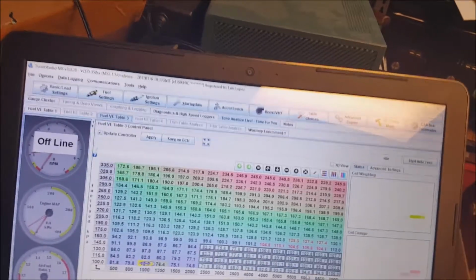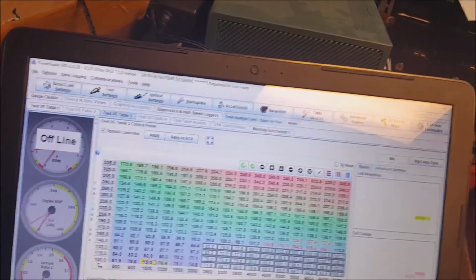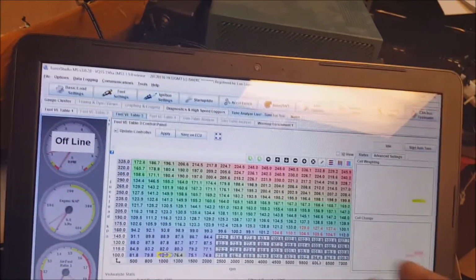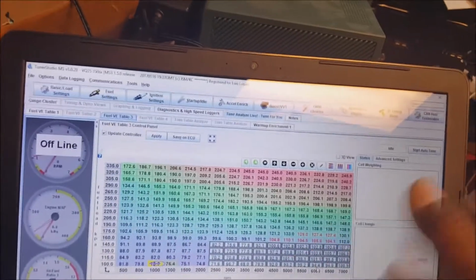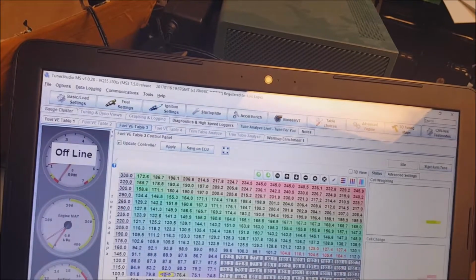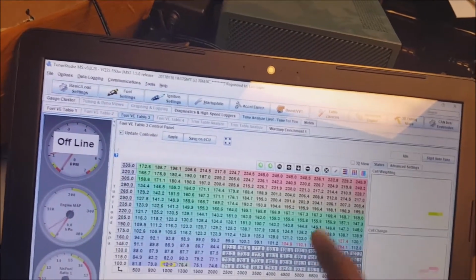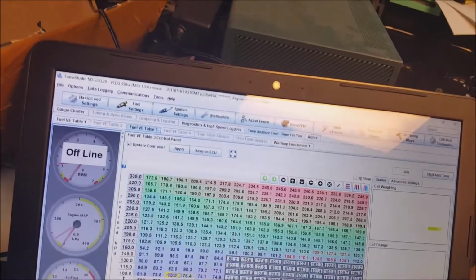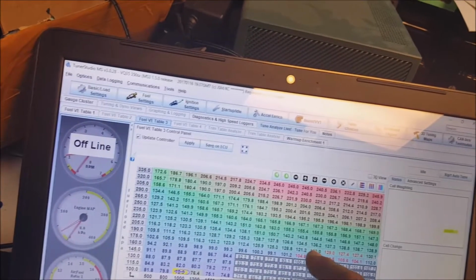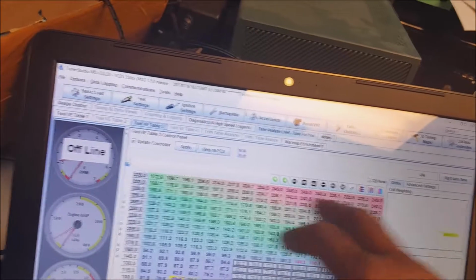That's 7,000 RPM, even though I'm only shifting to 6,800. I have the fuel rev limiter at 6,800, and I have it to 7,000, and the ECU will still interpolate from there. But it's pretty good that I'm seeing my fuel clean up. So now, just keep on tuning and get higher and higher. Well, not this high.